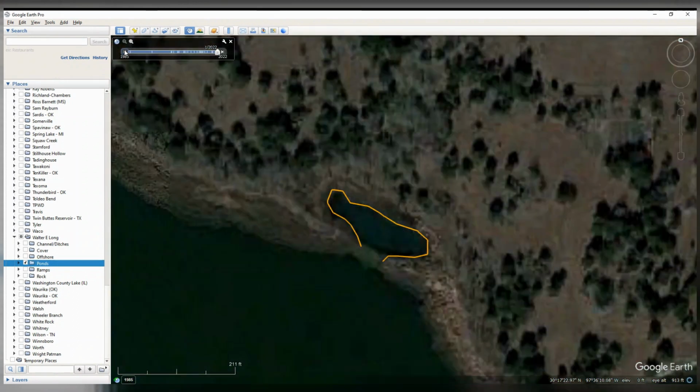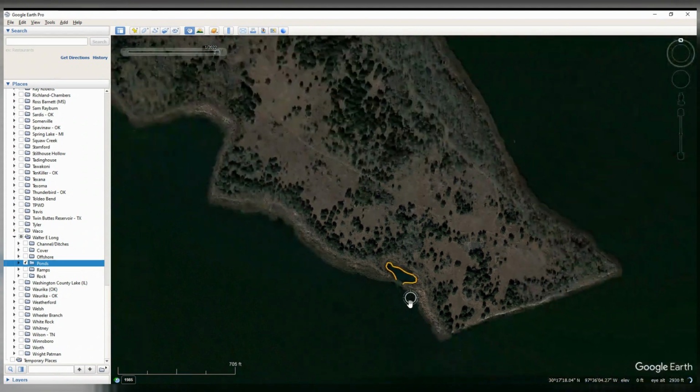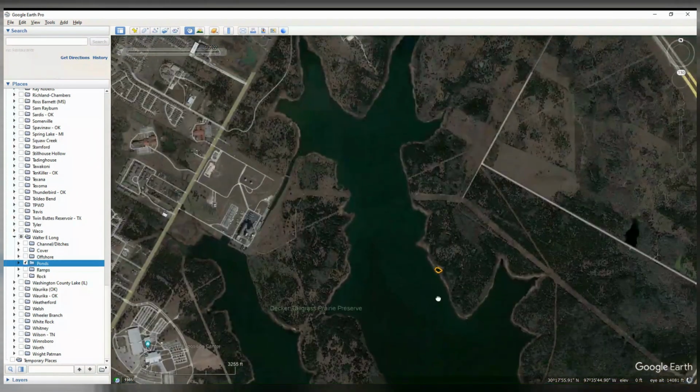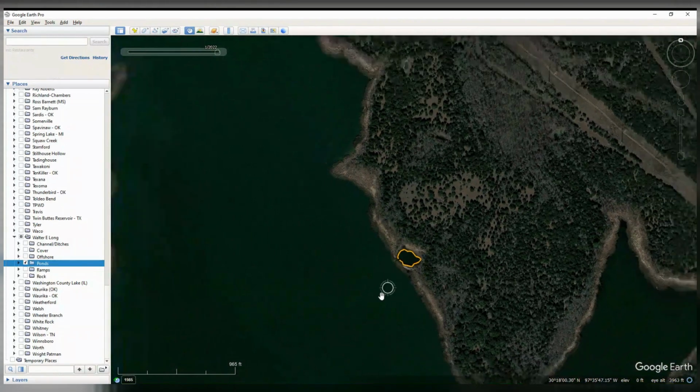Let me move this back to 2022. Look how clear that water is right there in that pocket. Looks really cool. And then also as I move over here to this pond, you'll see the same thing. So some pretty cool stuff there.